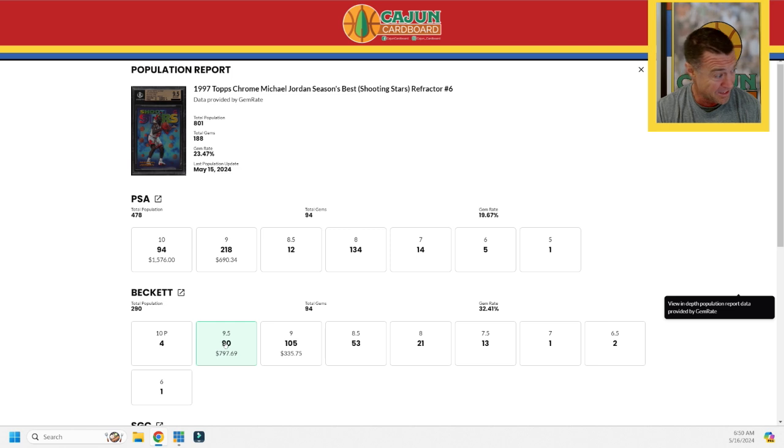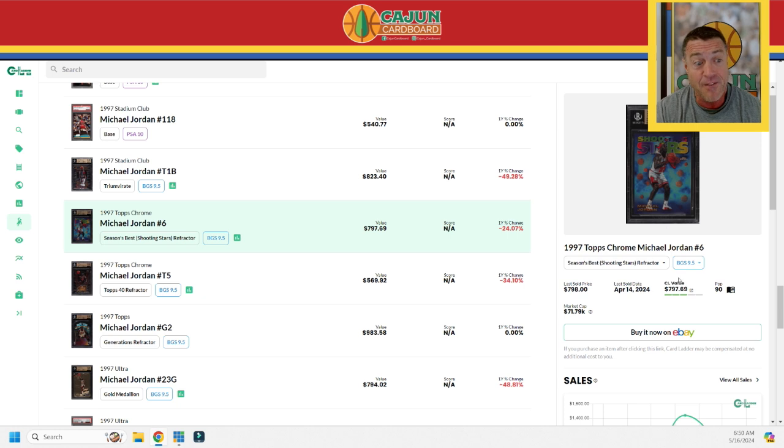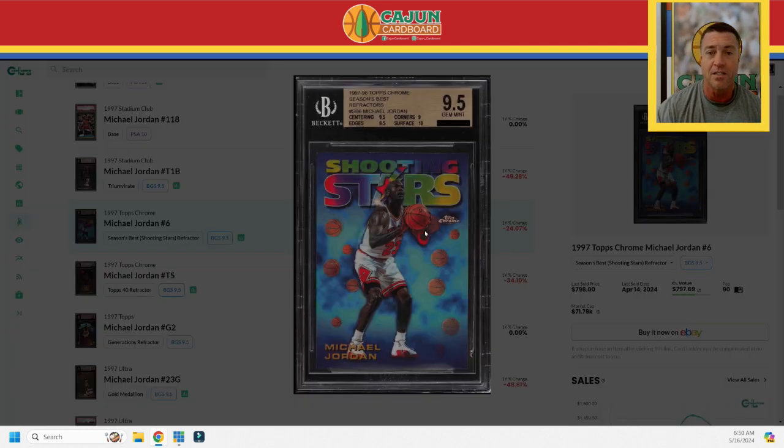So 94 plus 90, that's 184. So a few more gem mint copies out there of that one. But like I said, about a $500 difference between the 9.5 and the 10. So that's card number 2 on the list of cards that have not run that you may want to take a look at.